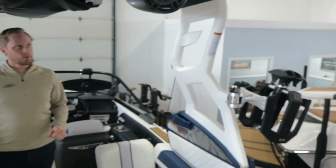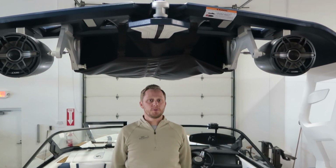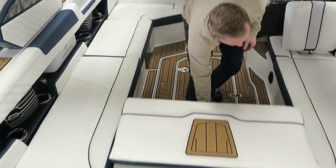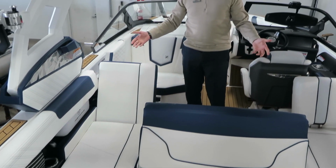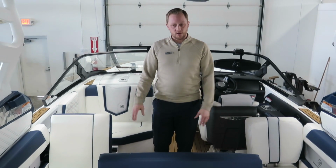Still got the nice board racks. This particular boat has the 8.8 JL audio speakers in it. With the G25, you also get some nice seating to recline back this way, and then also another nice seat that reclines back this way. Tons of storage underneath all these, sea-decked all the way through.